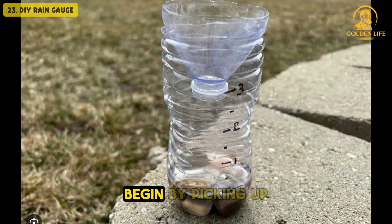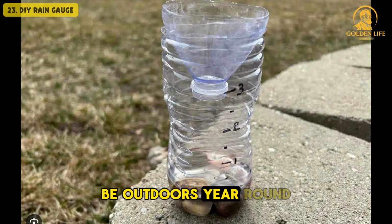Begin by picking up a bag of decorative pebbles from Dollar Tree. Choose smooth, flat ones if you can. They're easier to paint and arrange. You'll also need glow-in-the-dark paint available at most craft stores or online. Look for garden-safe varieties if your pebbles will be outdoors year-round.